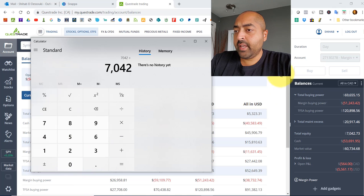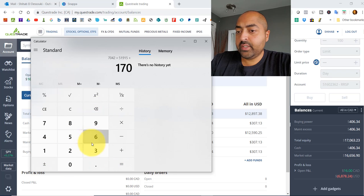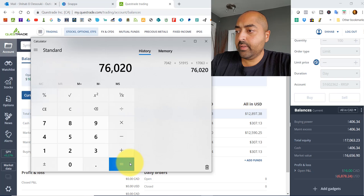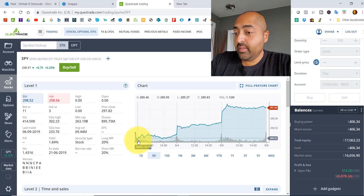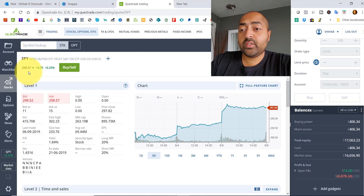$7,042 from my margin account, $51,915 from my TFSA, $17,063 from my RSP. So that's a total of $76,020. So you could see the difference just from 1 week, just because of the general market. The SPY went from 289 to 298 in the same week. Unbelievable. And it's still going strong today. Pre-market Friday, September 6th, 298.5.